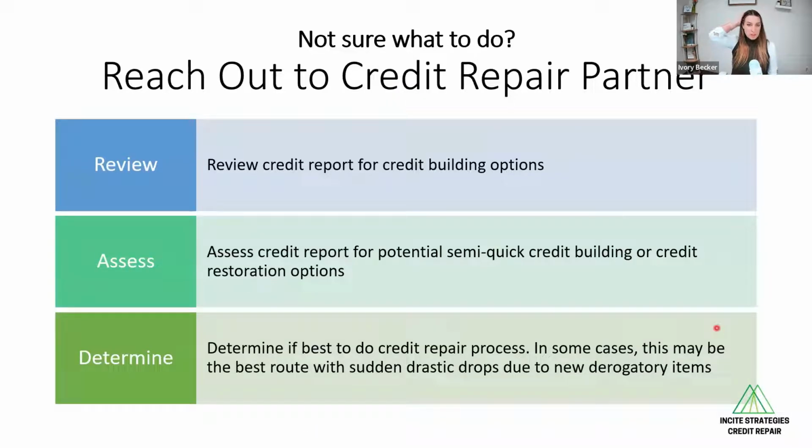Okay, if you're not sure what to do, if you have a complicated report or you're just not sure how to read the report, we do have a webinar on how to read a credit report. That was last month's webinar. So that goes a lot more in depth in exactly how to read the credit report. But two, you can always reach out. If you have a partner, reach out to your credit repair partner, or if you don't have one, you can reach out to us. We review all reports for free for loan officer partners. So we will review the report and we'll say exactly what to do.